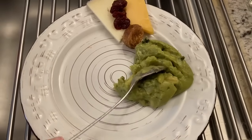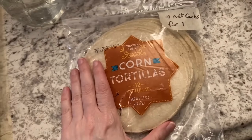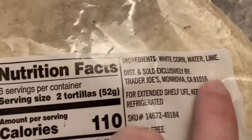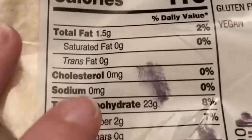I'm getting this little snack plate together. Let me show you what I do. We got the corn tortillas. Now, there were a lot of different tortillas to choose from, and the reason I got these is because it had the fewest ingredients and it had no sodium added.